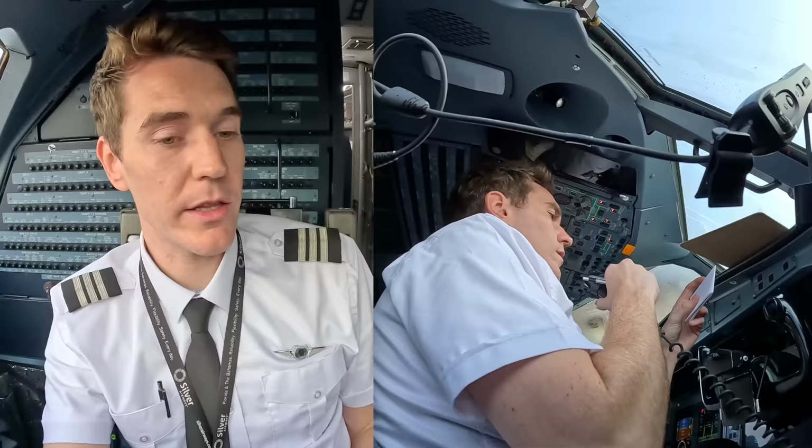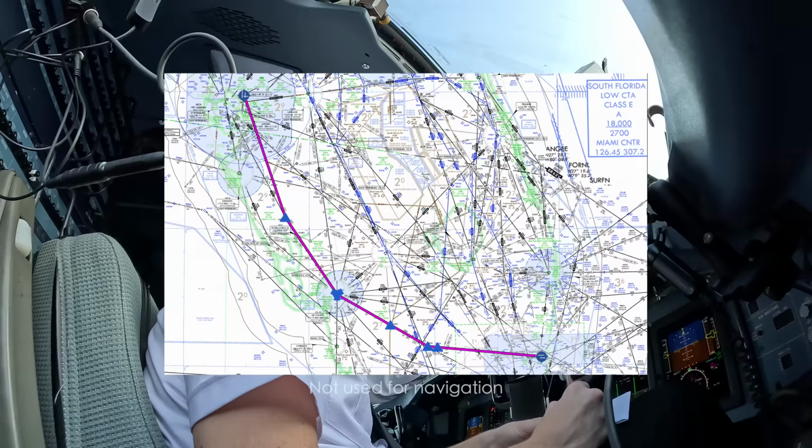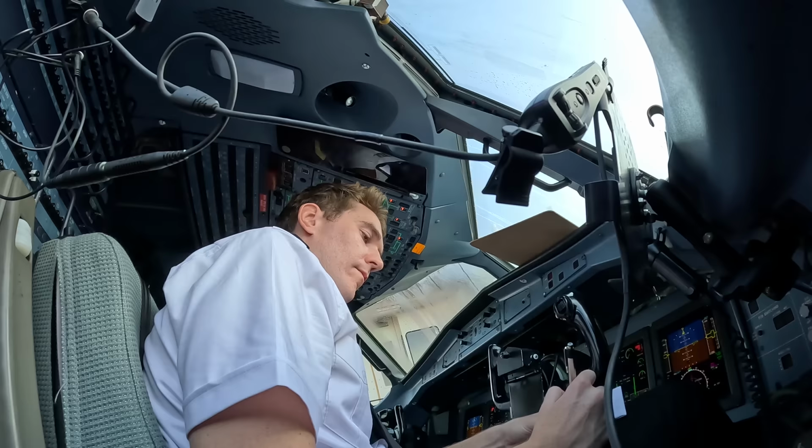Sea Wings 9014, cleared to the Fort Lauderdale International Airport via radar vectors, Sabi, Lee County, as filed. After departure, fly heading 310, maintain 1,600. Expect 15,000 in 10 minutes. Departure frequency is 118.8. Squawk 4662.